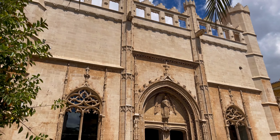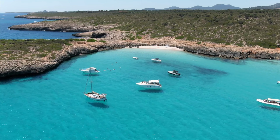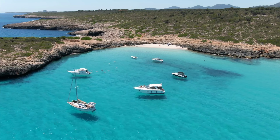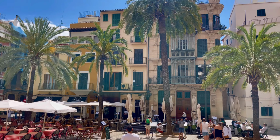The absolutely stunning feature of Mallorca is the amazing clear sea. Everyone, including myself, is usually amazed with how blue and clear the water is. This phenomenon is caused by algae on the seabed. Due to these organisms, Mallorca has some of the clearest, most turquoise seawater.